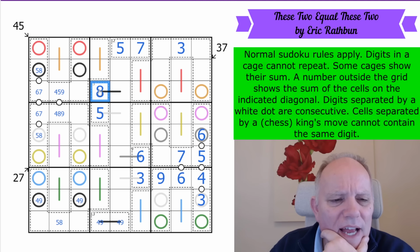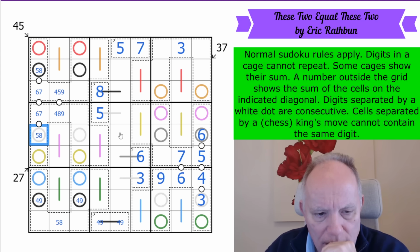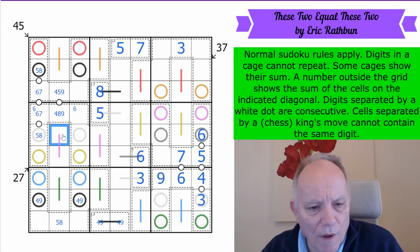Hang on, though. If 8's there, do we know? No, I don't think we know which one of those is 8. We've got 6, 6. One of these is 6. We've got 5, 5. One of these. No, well, it's not that one that's 5. 5's one of these light grey digits.